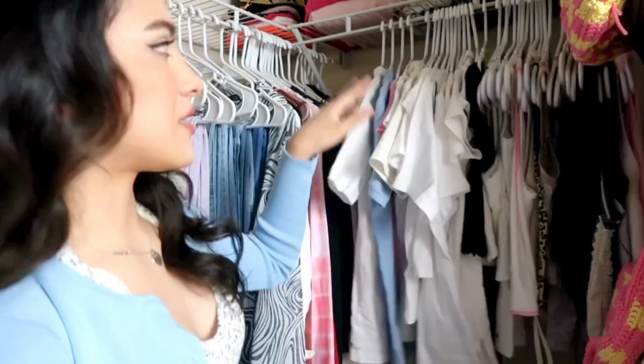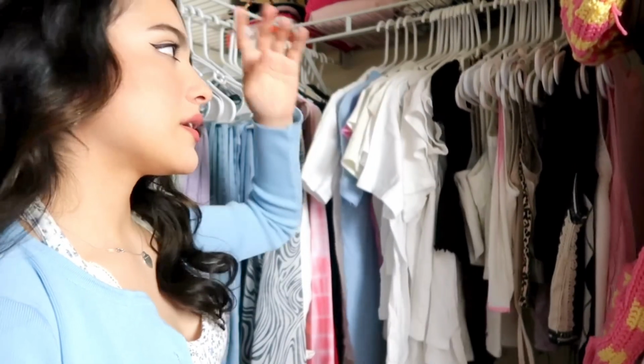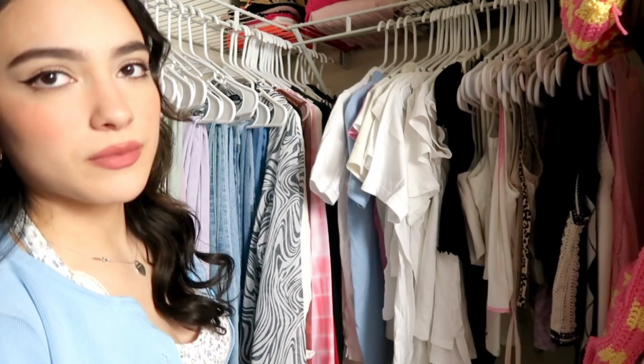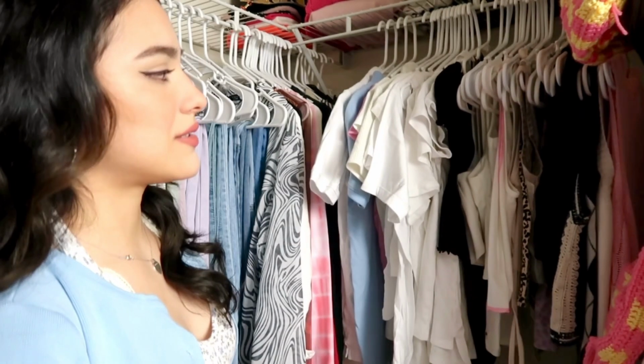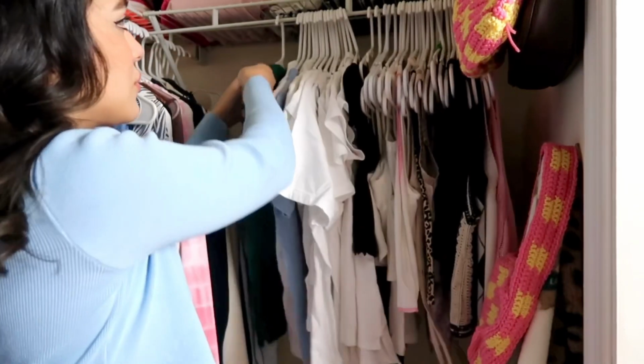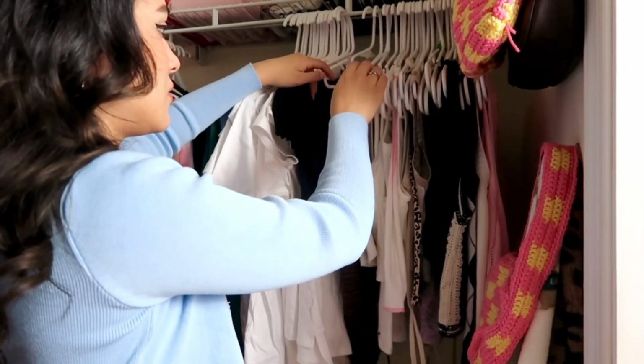Here are all my t-shirts hung. And now I'm gonna color coordinate them. I'm also gonna be separating them from tank tops to t-shirts so that it's easier for me. Pretty much what I do is I start off with tank tops because it's easier for me.